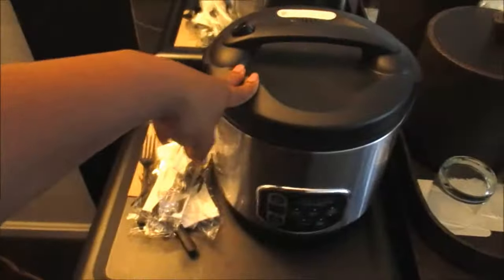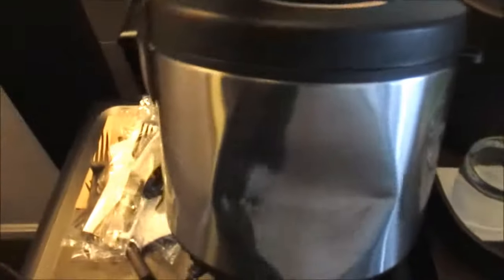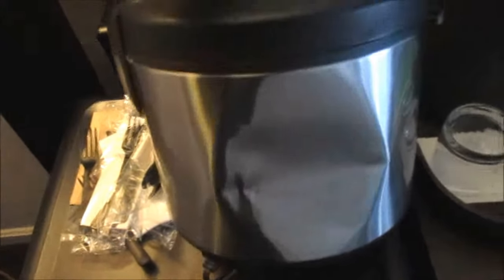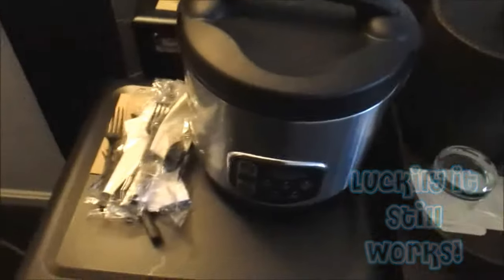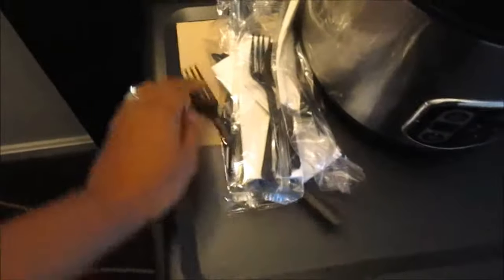This was the first time that we brought our rice cooker. Our beloved rice cooker is now dented, so I don't recommend bringing this. It's not dented on the inside, so we'll see if it still works. I don't know if the heating coils are messed up. So I don't recommend that, but we put it in a really big suitcase and I thought I padded it with a lot of clothes and coats and stuff, but it still got damaged on the flight. More plastic silverware and napkins.